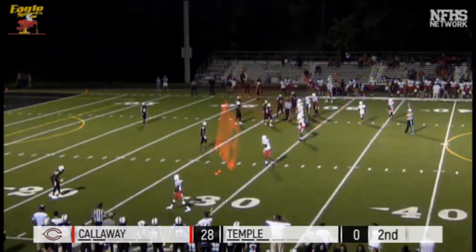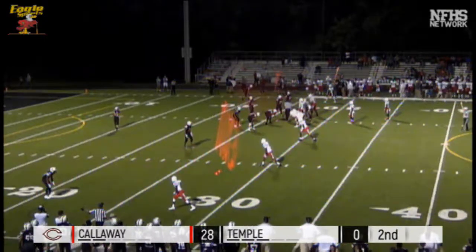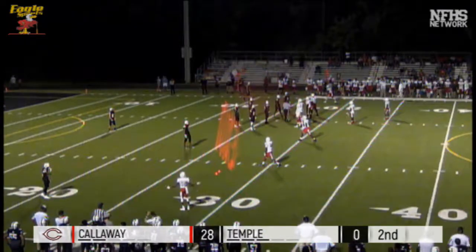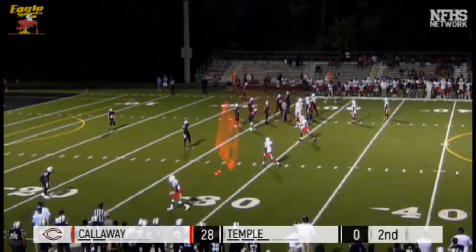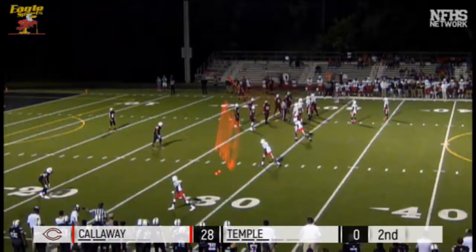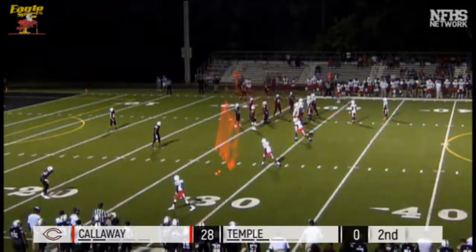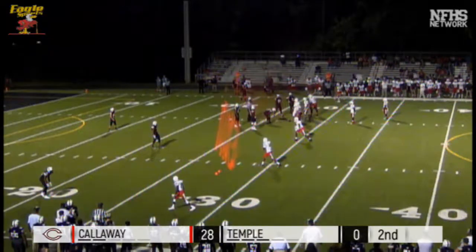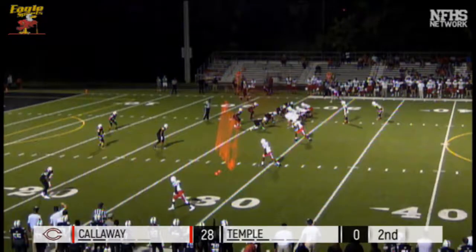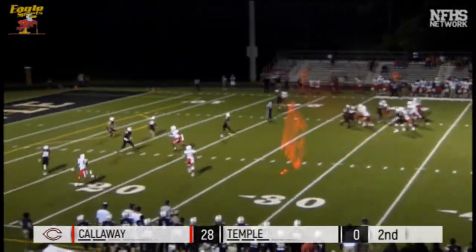Down for the Cavaliers. So Callaway's got trips to the near side of the formation. Demetrius Coleman in the shotgun. We got Lamarcio Brooks out wide. Marcus Mormon in the slot. Getting the call and the check down from Coach Napier on the sideline. About 8:19 left here in the second quarter. Callaway leads 28-0 over Temple. A late substitution by Temple, defensive back. We're going to take the snap.